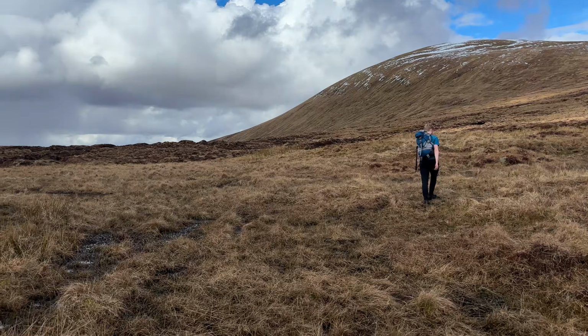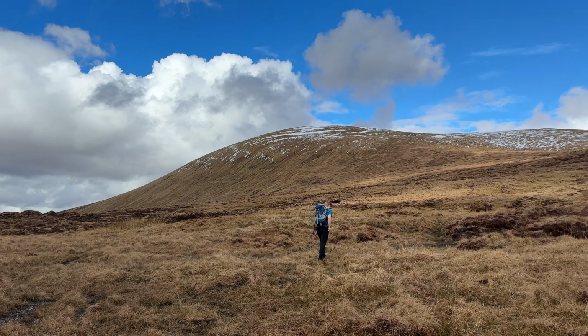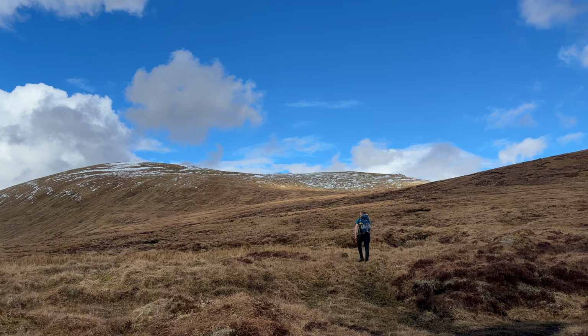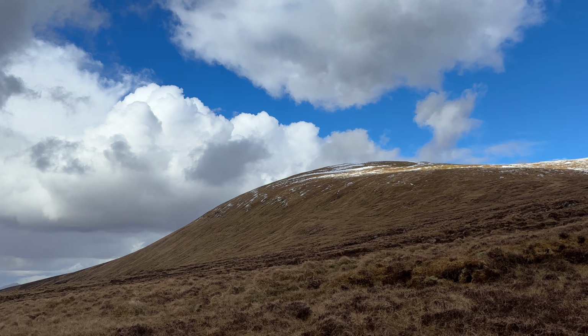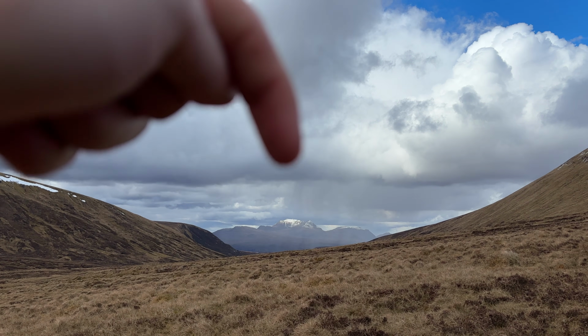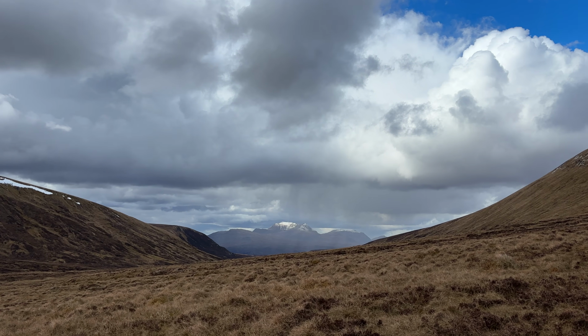Somehow managed to take a wrong turn. We're now just heading through the bog, but we're heading up in that direction. And I'm not sure if that's the top, but maybe just a little bit further than that. Look at that. That is amazing. I think that huge mountain you can see there is Loch. It looks absolutely incredible. It's just huge.